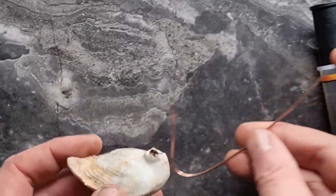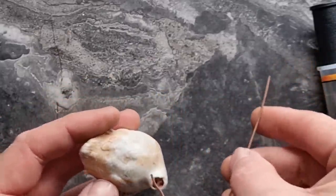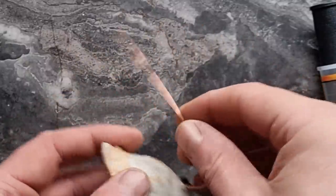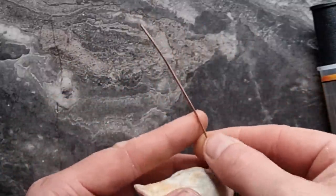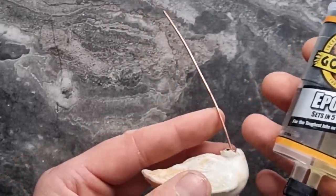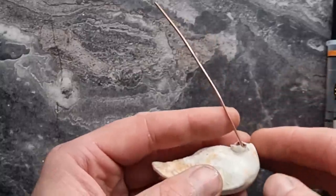So I've got some copper wire, and I'm going to put this down the neck and glue it in place with some epoxy resin so that that can be nice and secure, so that when I create the neck, it's got something good and substantial to attach to. And then I can shape this hopefully as well and give me a nice basis for the neck.